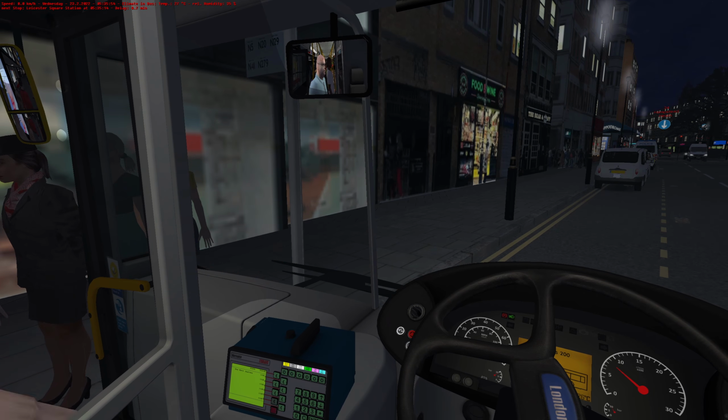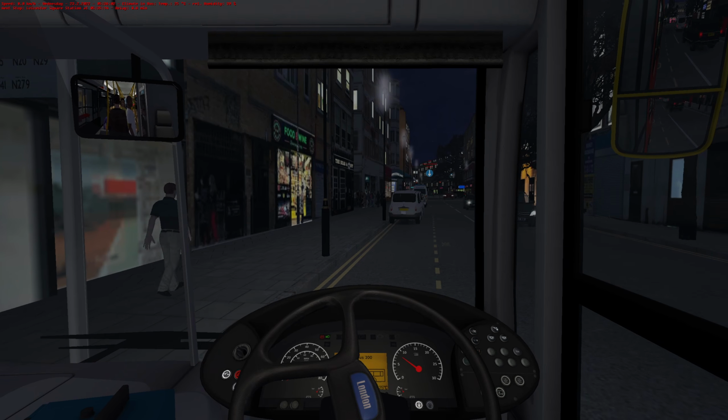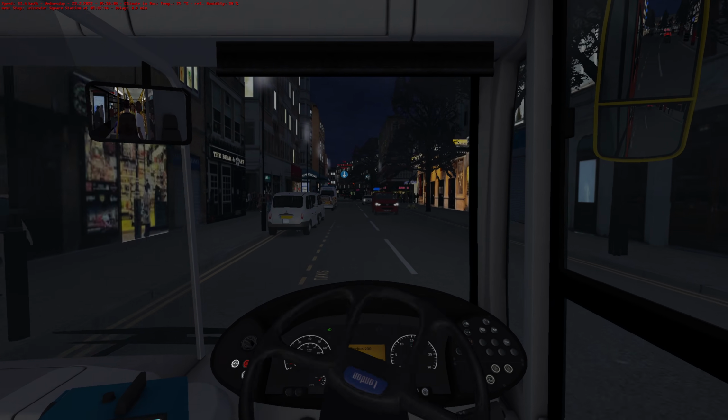We could really have done with bringing a coach, couldn't we? Like a Citano Levant. At least then we could have opened the luggage doors and squeezed a few in there. 24 to Hampstead Heath.